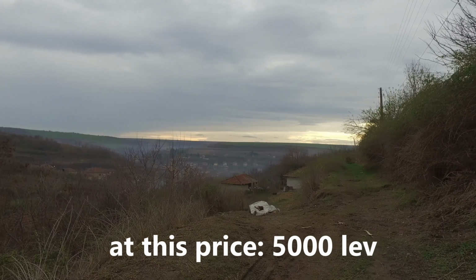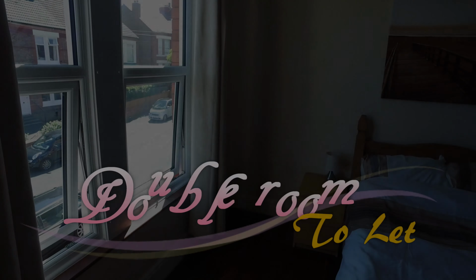And while I'm talking, the house martins are swooping over my head because on this balcony there is a nest with some little babies in it. I'll come back to that later.